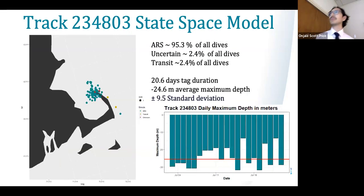For track 803, 95.3% of the dives were categorized as indicative of foraging behavior. Only 2.4% of the dives were in transit or transitory. And again, within our marine protected areas, very localized to our areas and very restricted.